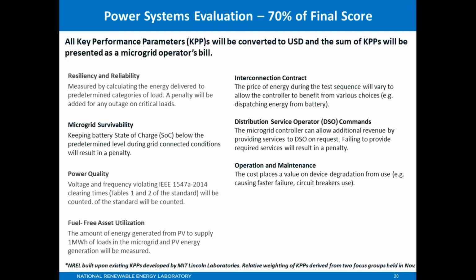Of course, it will be hard to actually place this US dollar value into some place in the world, but what's important is that relative values will show us the comparison between different technologies in a few different areas. And these areas are resiliency and reliability. So here we will actually look at the amount of energy delivered to each category of load. Then we will look at the microgrid survivability, so we will look at how a microgrid controller is preserving the energy in case of unintended islanding. And then we will look at the power quality, so what voltage and frequency violations against the IEEE 1547 standard.